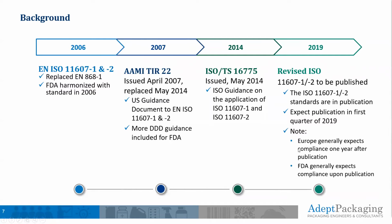I want to make sure you know that on the ISO documents in Europe, they usually expect you to comply within a year after publication, and the FDA generally expects compliance upon publication, because the FDA did harmonize with the 11607 standard and have people on the committees that help write that. The big issue is we can't do that with ISO documents because they keep them very close to their vest before they're published. And that's why they usually have this 1 year for compliance afterwards.